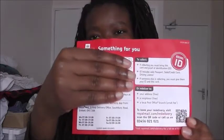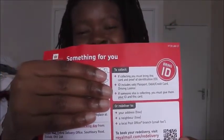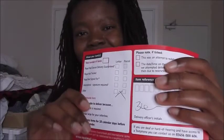But I went downstairs and I saw a bunch of mail, and then I saw this from Royal Mail. You know what this is, right? You know when you miss it, and I'm just covering my address here. You know when you miss your parcel, they just send you one of these. I've gotten this twice. The first time it happened, I was like, cool, I'll go and collect it. It's fine, I don't really mind, because I was on my way to that area in the first place.